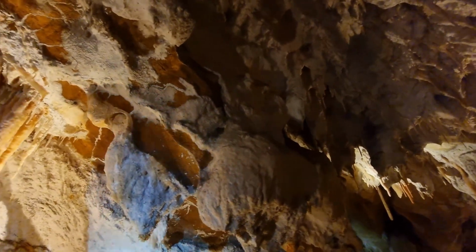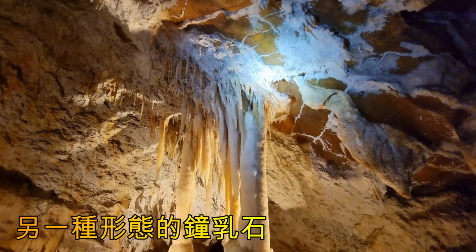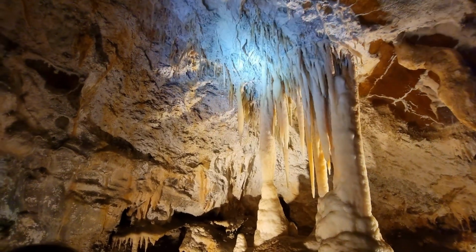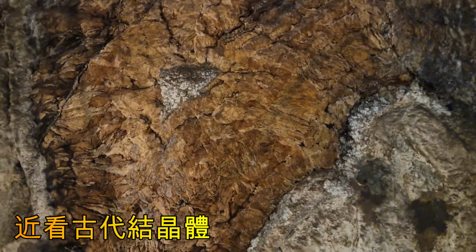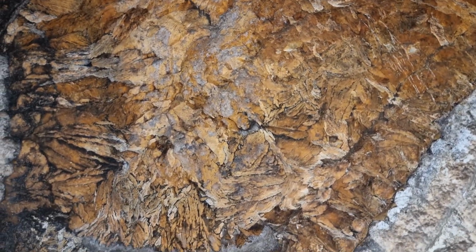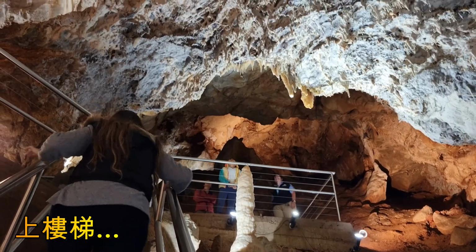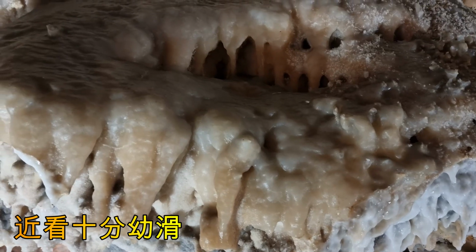Now, on the ceiling of the cave, the theatre. Popcorn. Exactly. So this is cave popcorn. Over here, we've got the grand stalactites. Now, I did say that these caves are all different. They're just windows with the stairs. See that? It's had more time to develop.